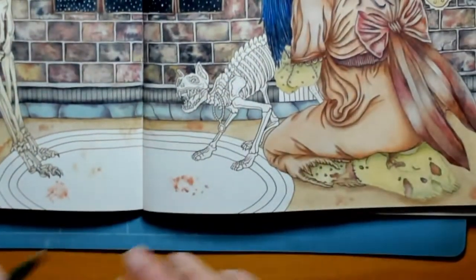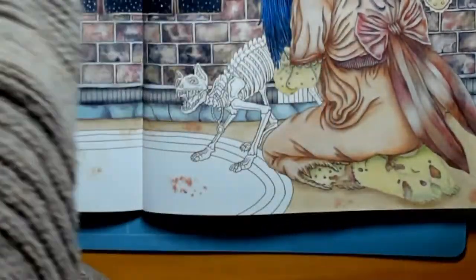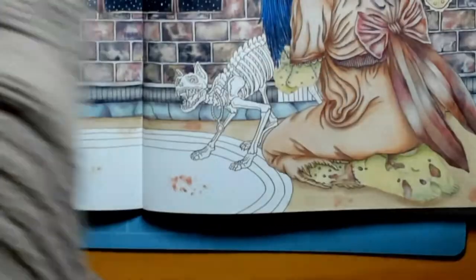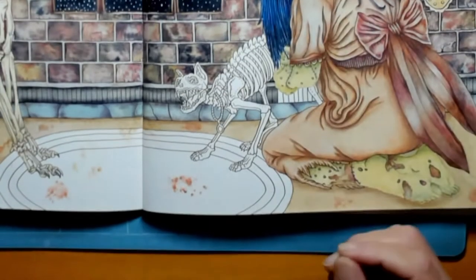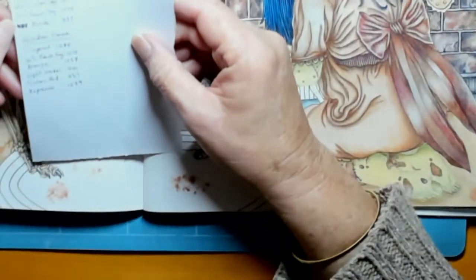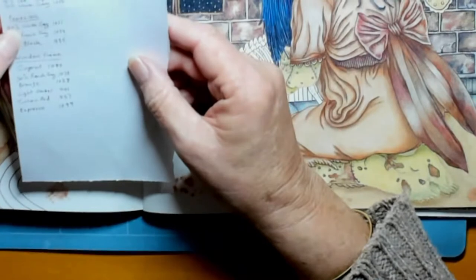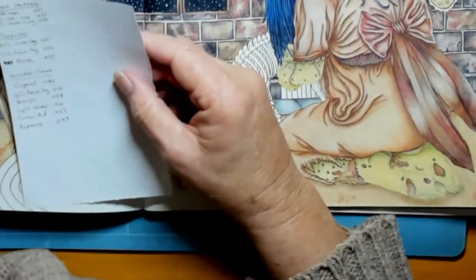That'll do. That's that done. All right. Now, put them away. Green. Grey. Now, the panelling. 20% warm grey.